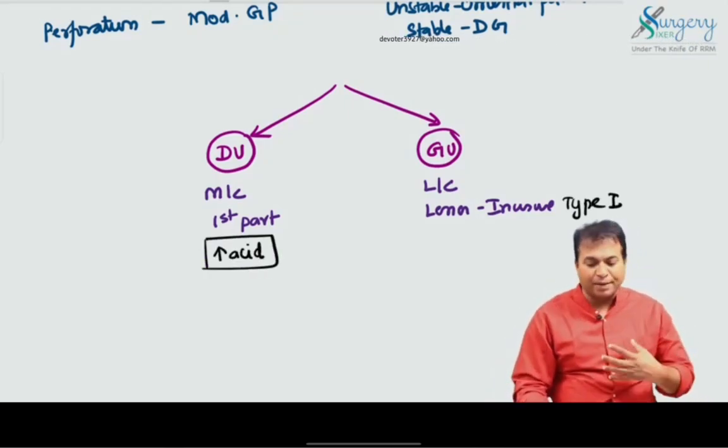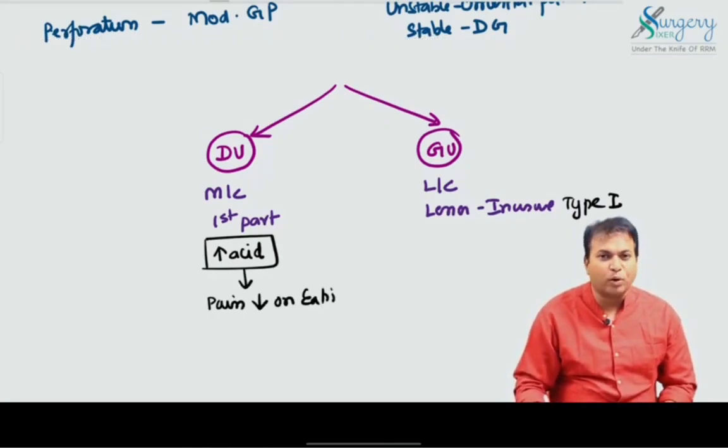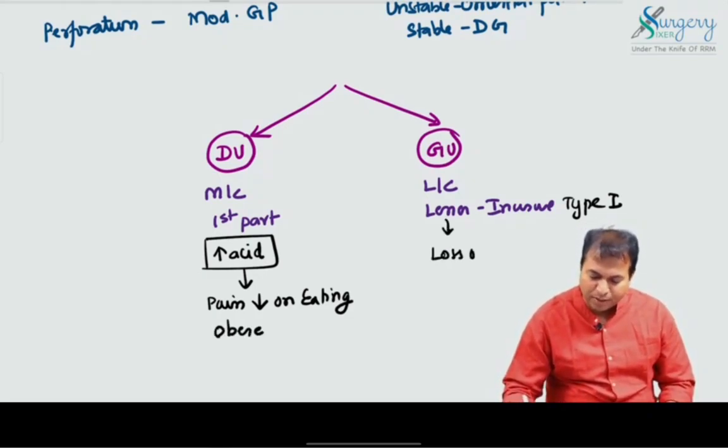Since it is due to increased acid, when you eat something, the pain gets reduced. After eating, the pain decreases. Therefore, if you see a duodenal ulcer patient, they will keep on eating and they will look obese. Gastric ulcer, on the other hand, is due to loss of barrier, loss of mucosal barrier.